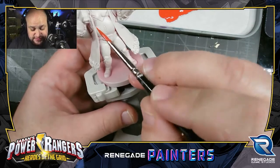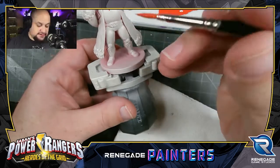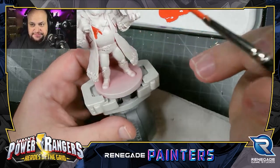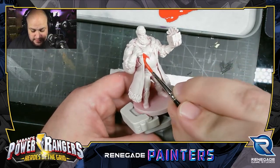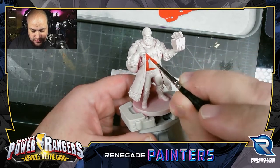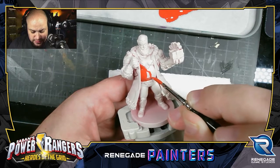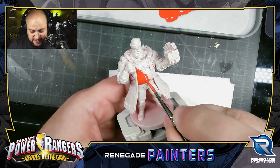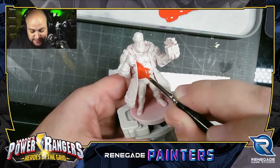So this arrow on his chest is white, so we'll try and avoid that for now. If we do get some color on it, it's okay, because we can always fix that. Got this little white diamond. I'm realizing that I'm painting over it on his belly, on his bowl full of jelly here.